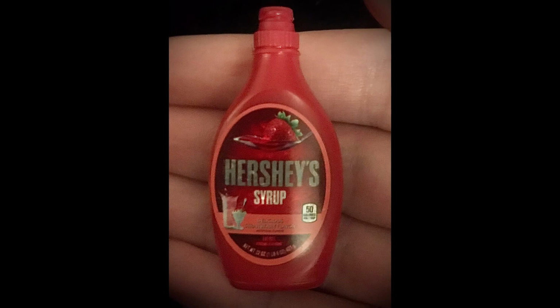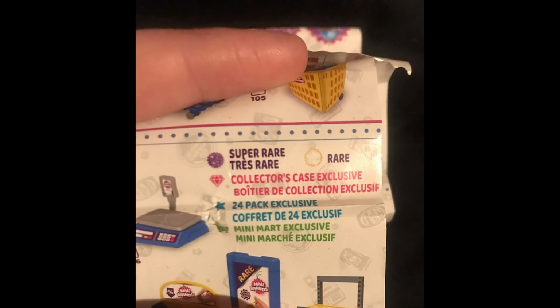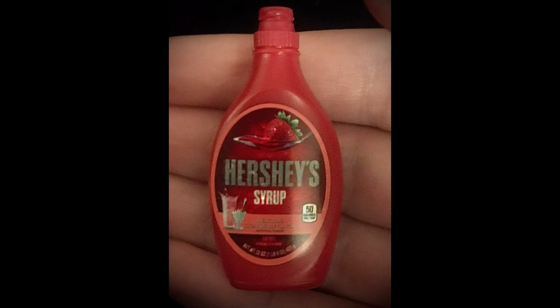Okay, here is our mini brand, and it looks like I have gotten Hershey's strawberry syrup. It is metallic. Awesome. It is number 12 on the collector's guide, and there is a blue star next to it, meaning it's an exclusive to this advent calendar. Let's get a closer look at this bottle.